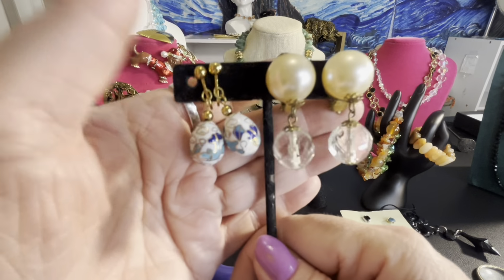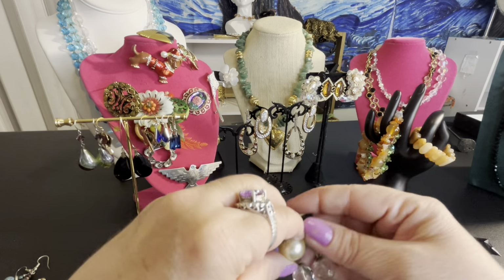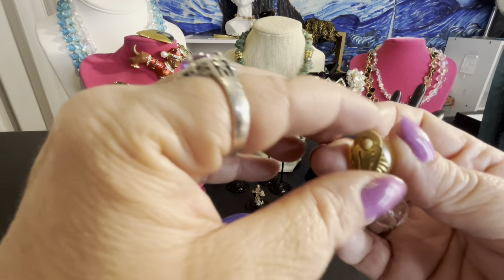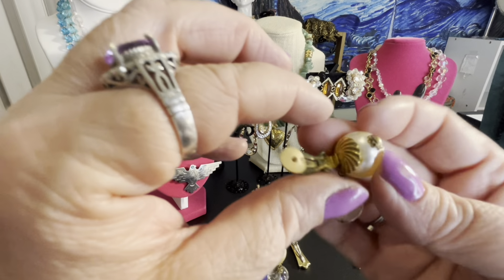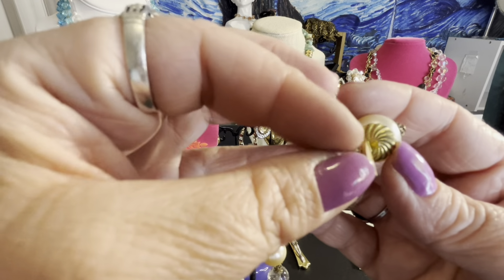Okay, so these are lucite on the end and faux pearls. These are older. These need cleaned up. They're brass. I'll clean them. I'm going to wash them because they look gross there. But they're vintage. You see what we have there?